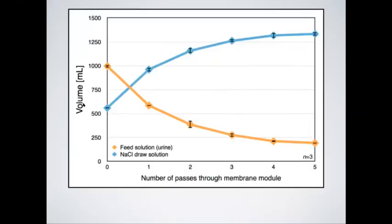And this was the data of our lab experiments. Here you see the volume. We started with 1 liter of urine, and we started with 500 mils, a little bit more, of draw solution, sodium chloride in that case. And you can see that those numbers are every flow through the membrane module. After every number, we turned the module and repeated the process, and we did this for about 5 times, because after 5 times you see that the volume doesn't change anymore that significantly.